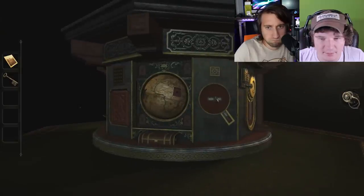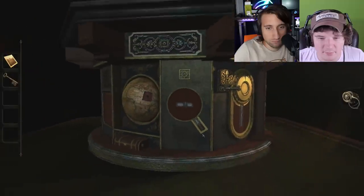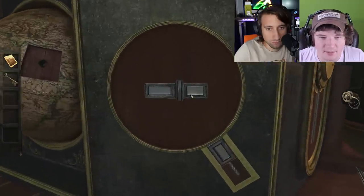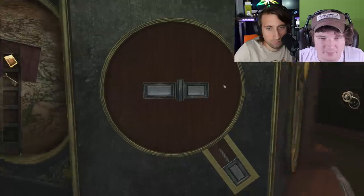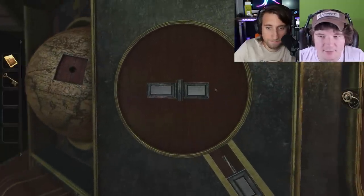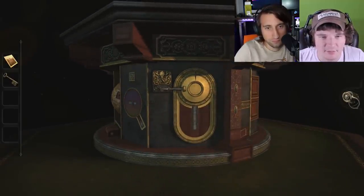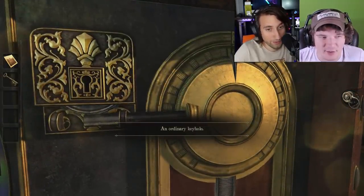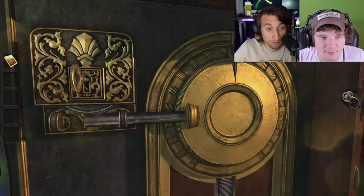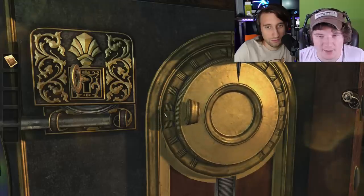Nope. Got this thing. Whoops. Okay. Huh. Feel like we're missing some pieces. Lot going on here. Oh, there's a keyhole. Look at it. It's an ordinary keyhole. Do you think the ordinary key will work in the ordinary keyhole? It might. Oh my god. Dude. Oh. What the hell?